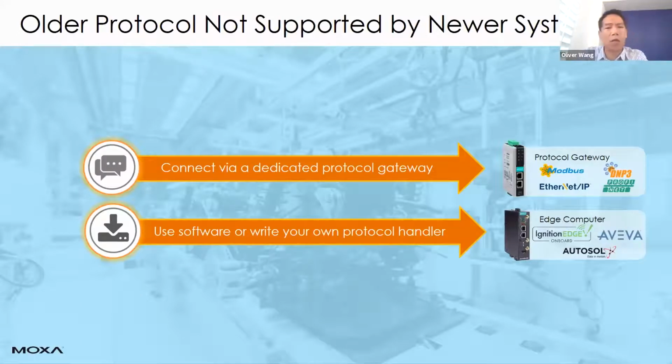We also see users go full DIY and write their own protocol handler to run on a small industrial Linux box, basically building their own protocol gateway. So Todd, that's a quick rundown on the first challenge, communication limitations. Hopefully a great starting point for our viewers to decide which approach works for them.